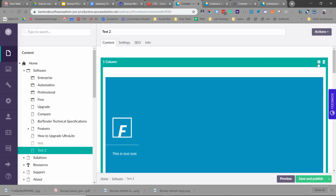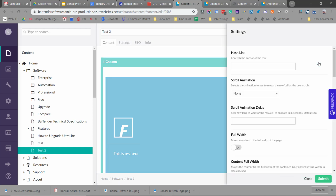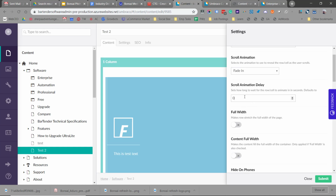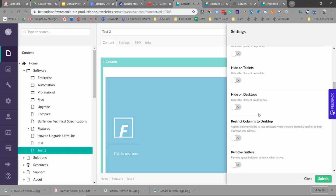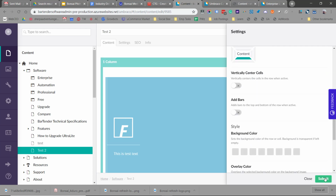especially love. So on each of these columns, and even each of the different content widgets, you'll see this gear icon. And here's where you can, for instance, add a hash link if you want to have a link that goes directly to a point on a page. Super simple to do. If I want to add a scroll animation such that it fades in after 1 second, if I want to make this full width, in this case I do, and I want to make the content full width, I can do that. I can also hide it on phones or tablets or restrict columns to desktop. I can add some padding, which I probably should do in this case, and a lot of other features here.